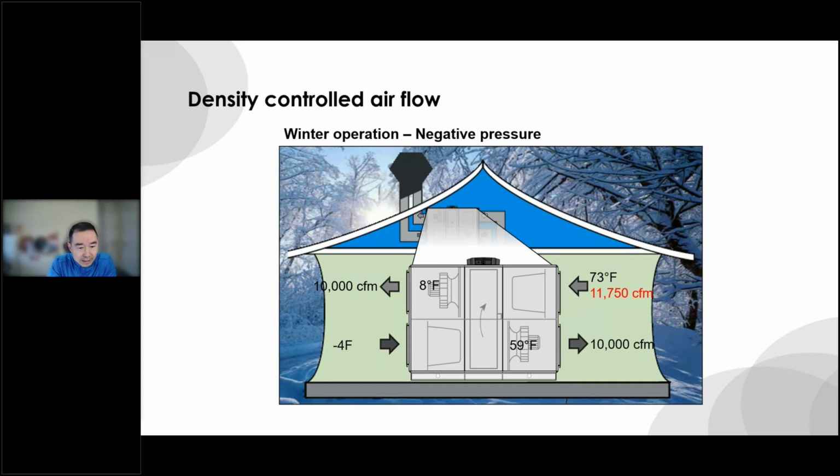The whole building is at negative pressure, potentially causing excessive and not required infiltration of the cold air into the building. Then you have to spend more energy to heat that cold air up from that infiltration.